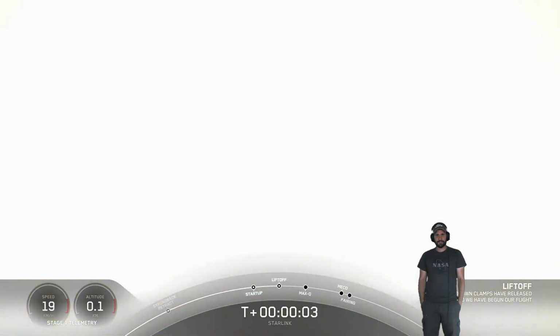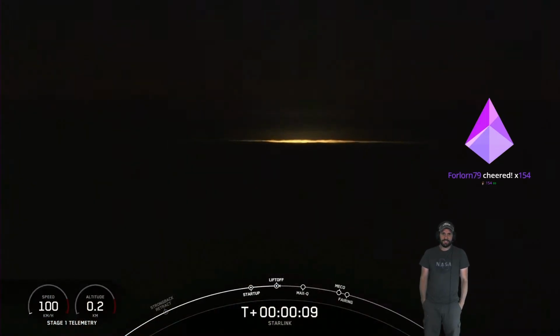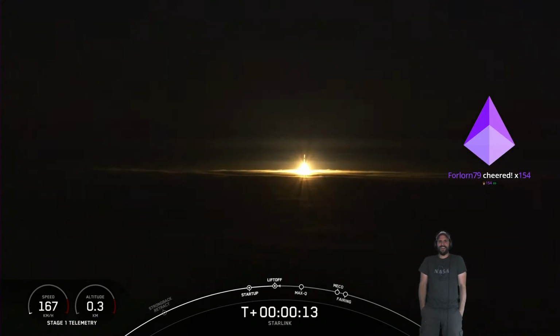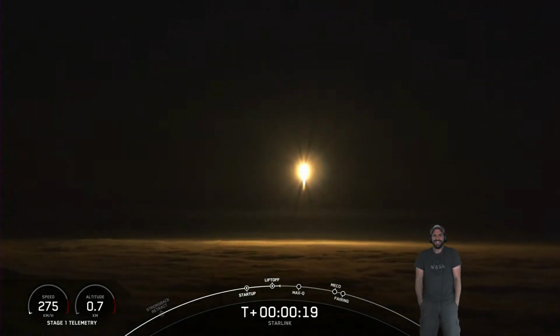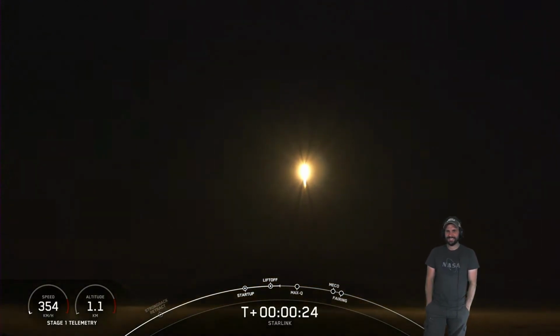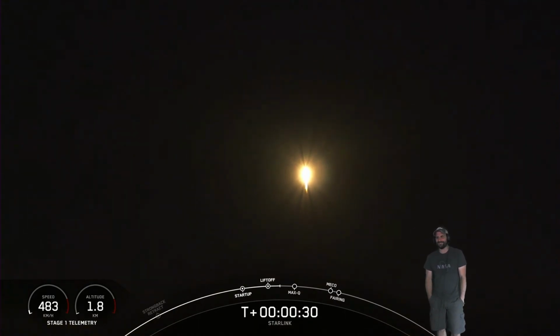We have liftoff. Go Falcon 9. Go SpaceX. Go Starlink through 615. Watch, it's gonna come out of the clouds. Oh! Yo! That's awesome! Vehicle is pitching downrange. That's so cool! Stage 1 propulsion is nominal. That was sick, man!